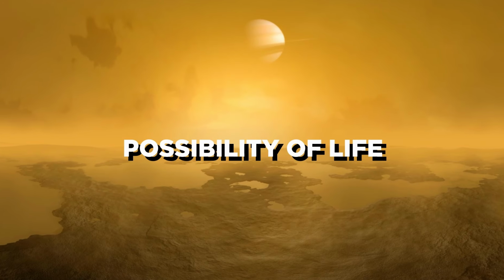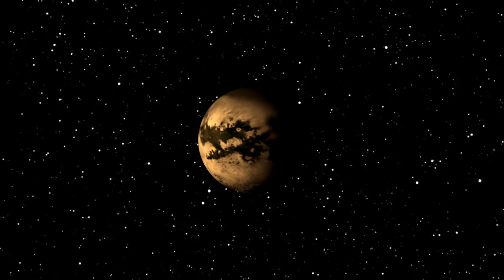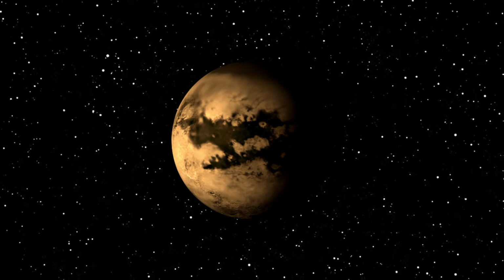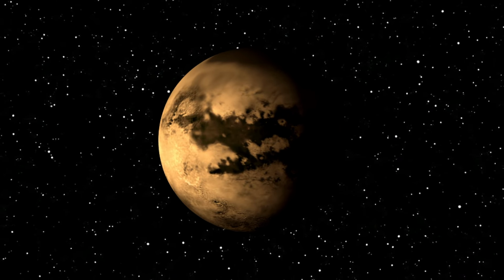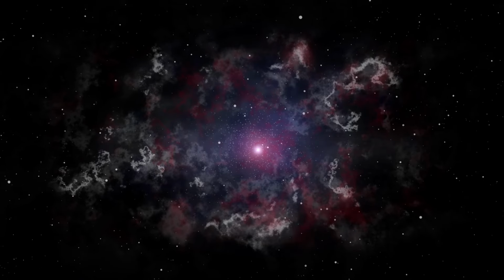Possibility of life. The debate on the potential for life on Titan continues to be intense. On one hand, the harsh conditions, extremely low surface temperatures, the presence of toxic hydrocyanic acid in the atmosphere, and the lack of liquid water seem to make the existence of familiar biological life unlikely.